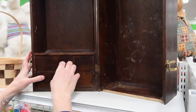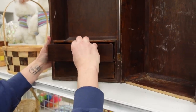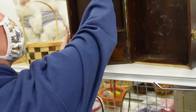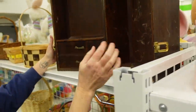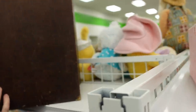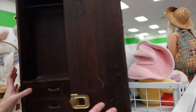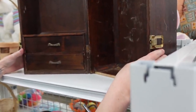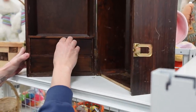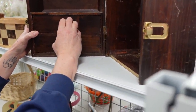Dagny found this on the top shelf, and it appears to be a doll wardrobe. Now, I did mention earlier in the video that I had purchased multiple American Girl dolls for Juliet recently, and she absolutely loves playing with them, so I decided that I was going to buy this for $14.99 so that she could store her dolls and the clothing and the shoes and everything that came with them. And I thought it was a really nice wooden piece, and it does have some age. It looks to be vintage.